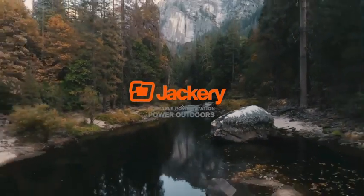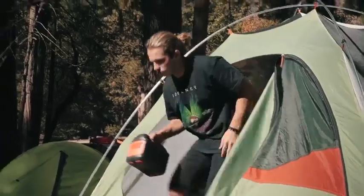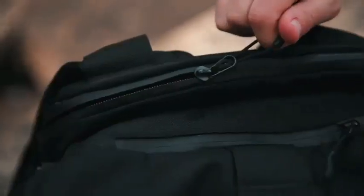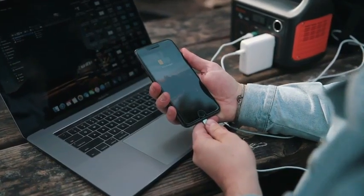Number 1. As content creators and world travelers, Jackery portable batteries are essential to ensure we are ready to capture every moment. I will never leave home again without one.